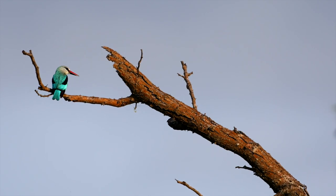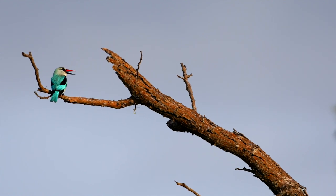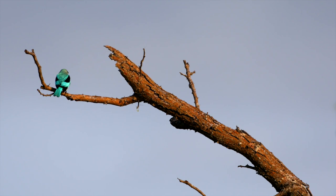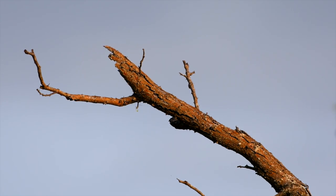Might hear some of their partners calling in the background. This is our gorgeous woodland kingfisher, which I don't think I've really recorded too much. I never make it easy, they always fly away. Just like that. Oh, he's back. Oh, got an insect there.